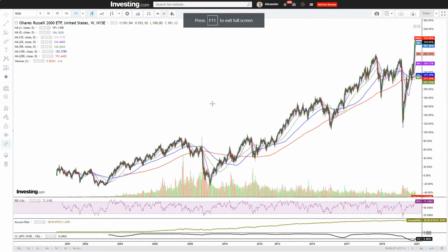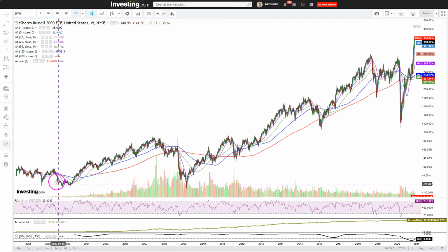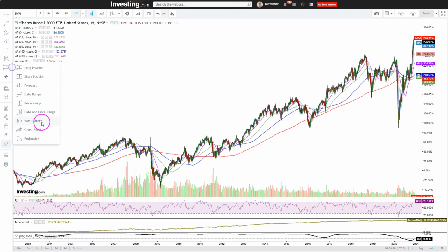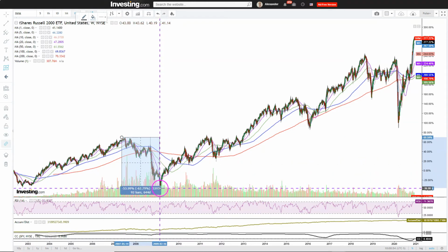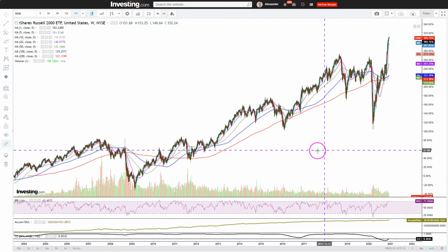Let's look at the giga picture here for this ETF. Clearly, during bear markets, it goes down significantly. That is to be expected with the small caps. If we measure the fall here during the financial crisis, you can see that minus 62% is certainly a big bear market.